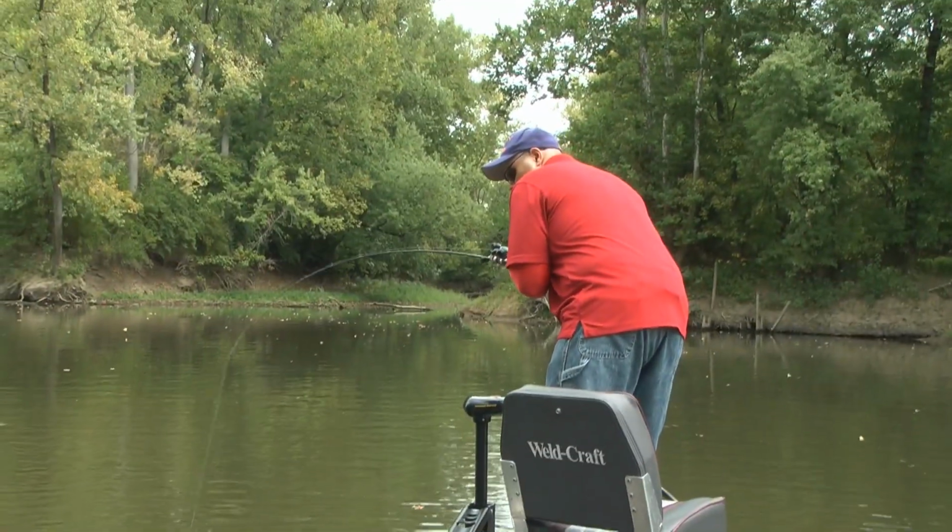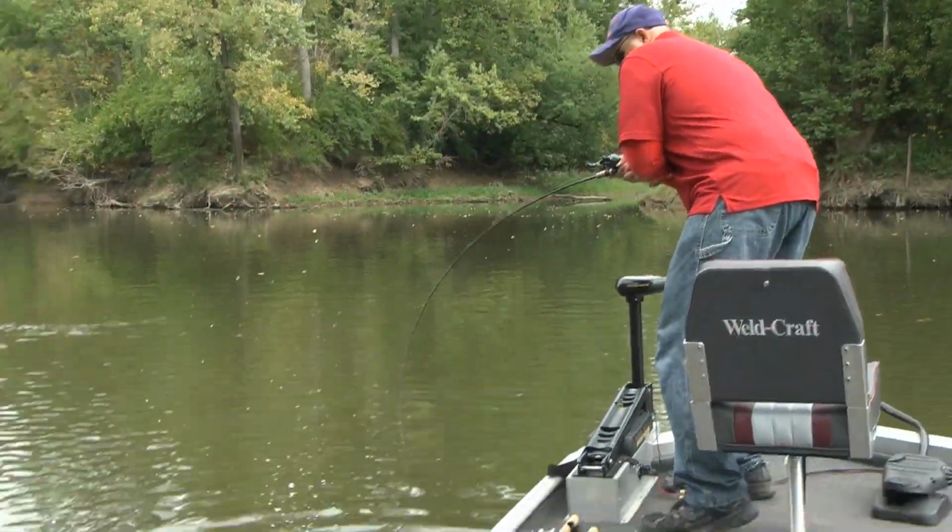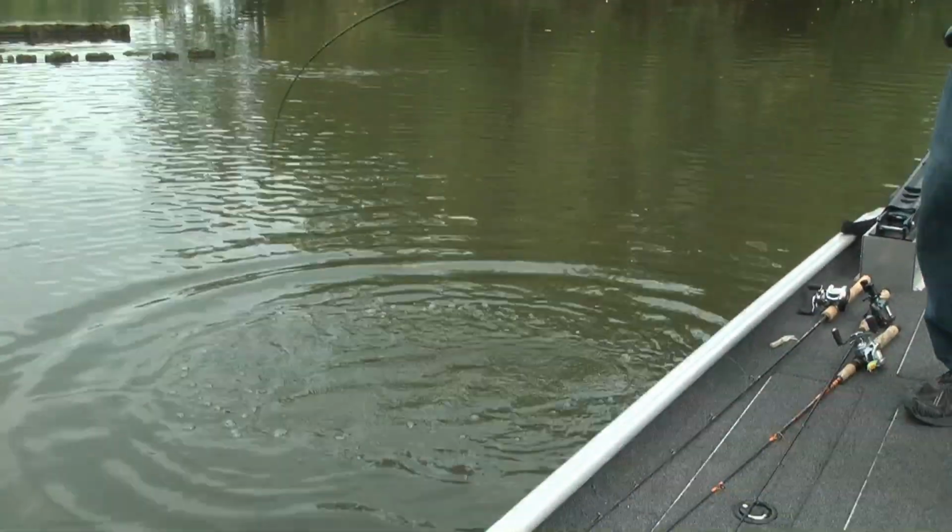All right, there we go. It's another smallmouth, and he's enormous. Oh gosh, I just hope I can get him in.